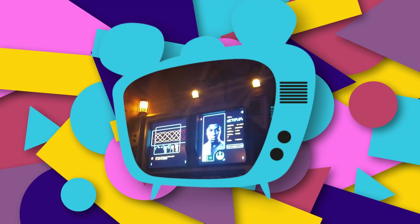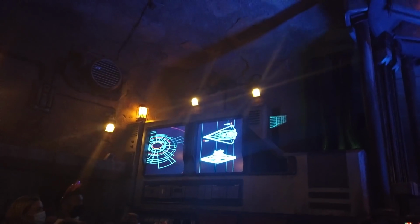Infiltrated a first order Star Destroyer that is now headed to this system. Your outpost on Batu is no longer safe.